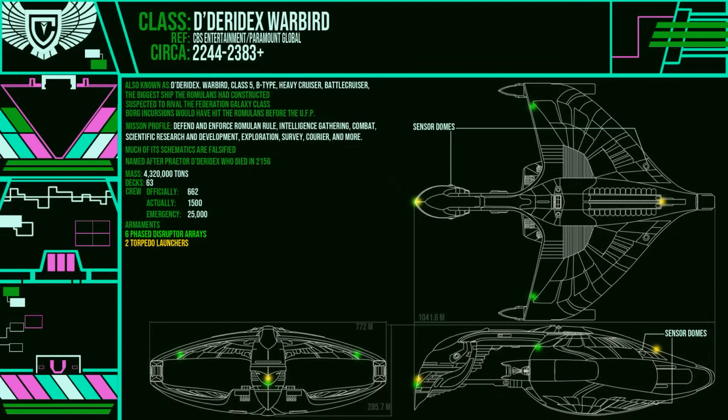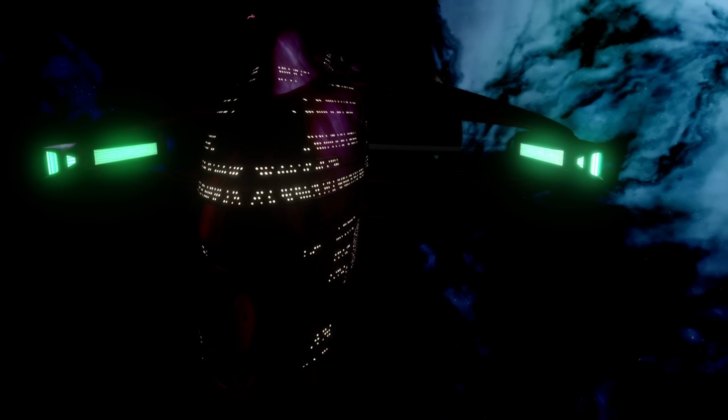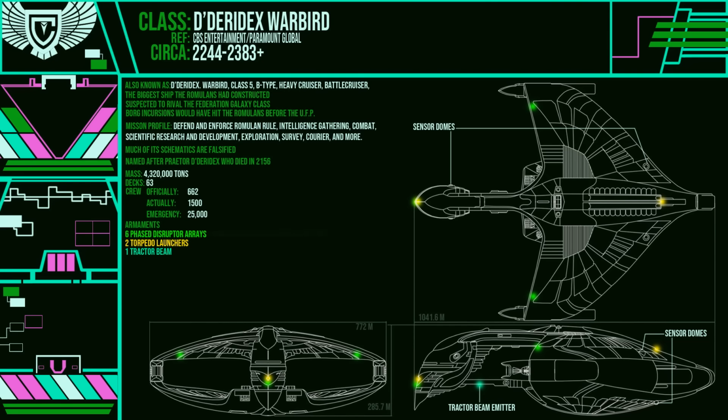I don't normally mention tractor beam placement in these videos, but the Romulans liked to employ them in combat, so they featured at least one at the fore of the vessel. Additionally, they occasionally employed triphasic technologies in their emitters that gave off weapon signatures of other ships.